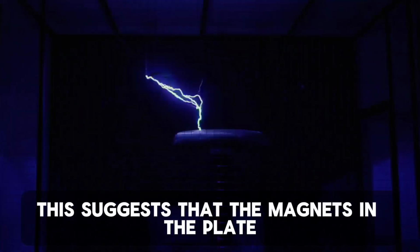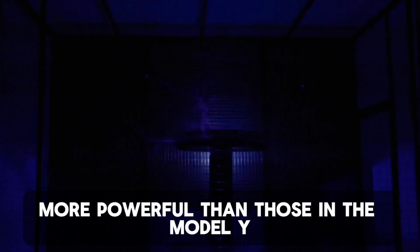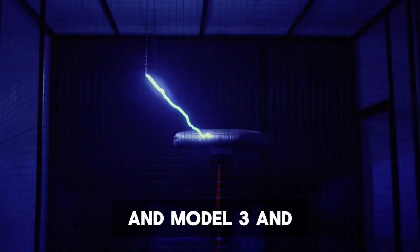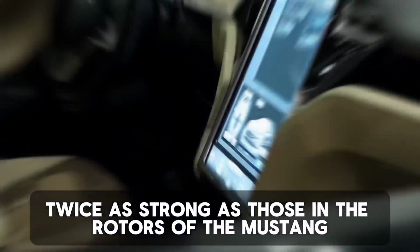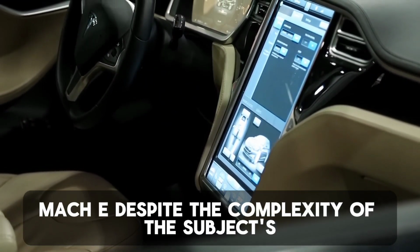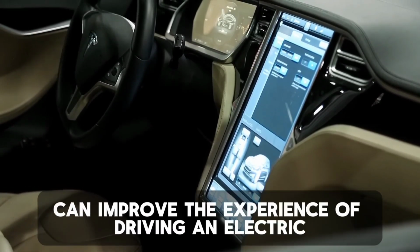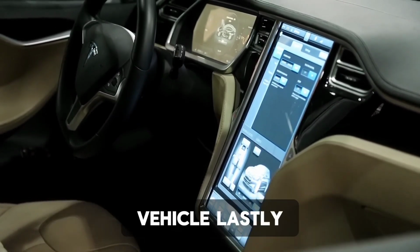This suggests that the magnets in the Plaid rotor are more than a third more powerful than those in the Model Y and Model 3, and nearly twice as strong as those in the rotors of the Mustang Mach-E. Despite the complexity of the subjects, acquiring knowledge about the technologies and capabilities of the plant can improve the experience of driving an electric vehicle.